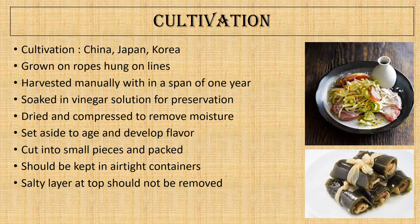Now, cultivation. Earlier it was harvested from the wild, but now due to high demand, cultivation has been started in China, Japan and Korea. Mostly it is cultivated in the coastal area, in the intertidal and subtidal region. It is hung on rope lines and it grows very fast due to its high growth rate, and it can reach 10 to 20 meters over a period of 1 year, and it is harvested usually annually, that is once a year.